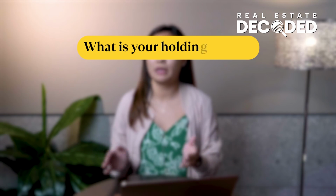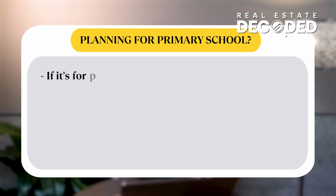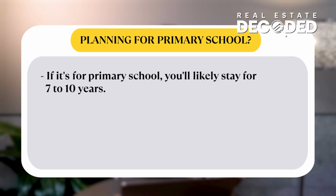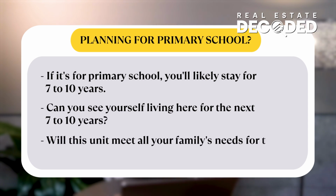So you do also need to think in terms of your horizon of holding this property. Of course, that comes to the question, what is your holding period? Are we looking at maybe after 5 years, I plan to sell and move on? But most of the time, I would say, let's say you're really planning for primary school, then probably you're going to stay there for at least the next 7 to 10 years. So are you able to see yourself staying in this particular place for the next 7 to 10 years? Is this unit going to fit all your family requirements for the next 7 to 10 years?